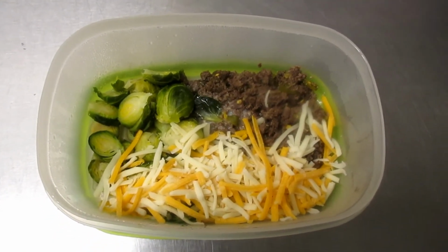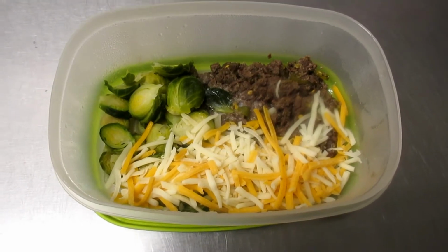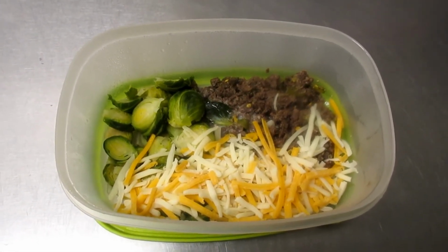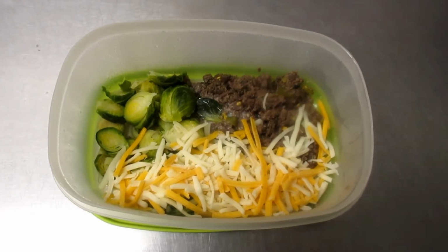Okay, meal 2 today is 5 ounces of skirt steak, a cup of Brussels sprouts, 2 tablespoons of butter, and 56 grams of shredded cheese. I'm trying to get my fats up a little bit today.